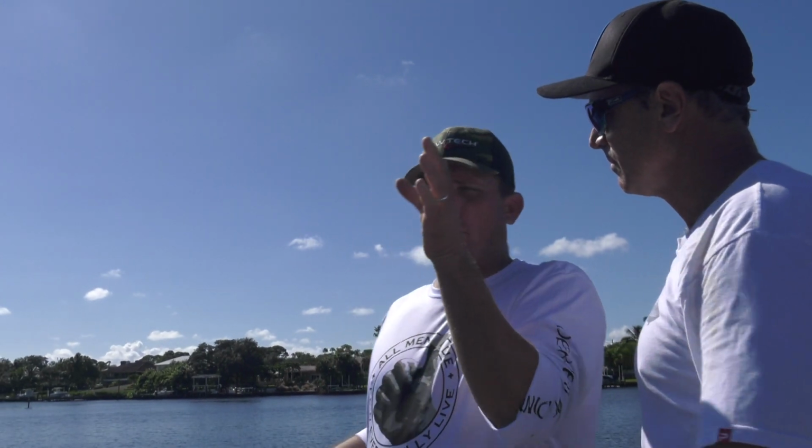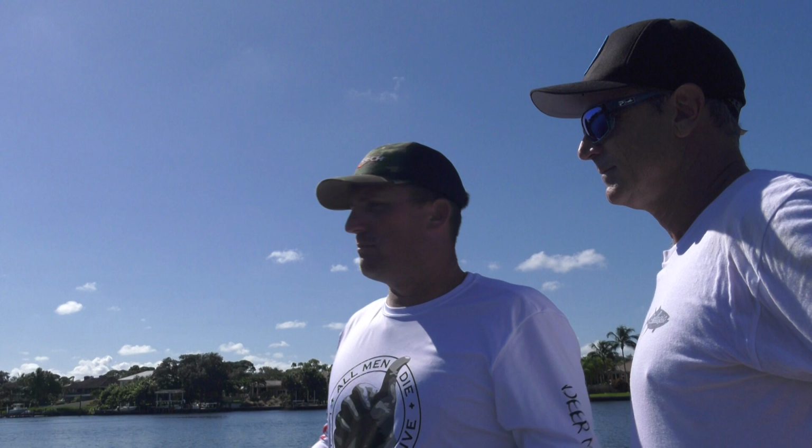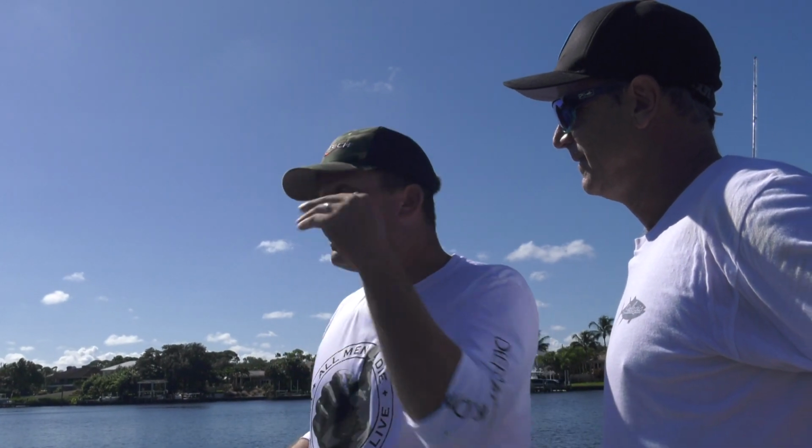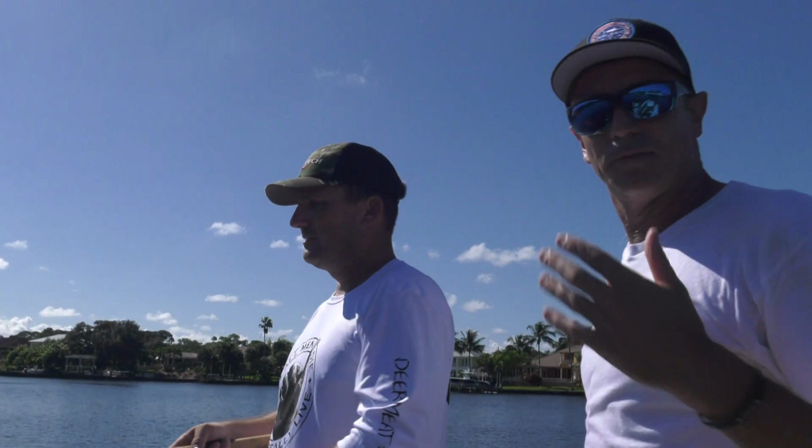Snook, on the other hand, are gonna be in the shadows, along the seawalls, around structure. The tarpon, they like being out here in the open, maybe into the current a little bit, but all bets are off at night. At night, they'll go sit on points. They'll be closer to structure, closer to ambush points. So, right, so totally different strategies there.